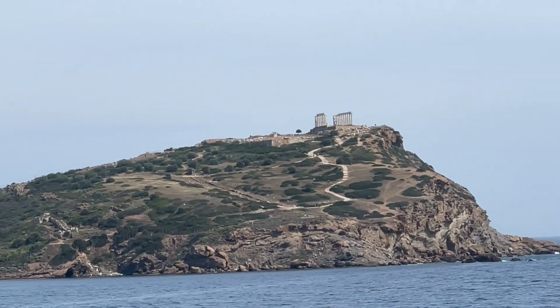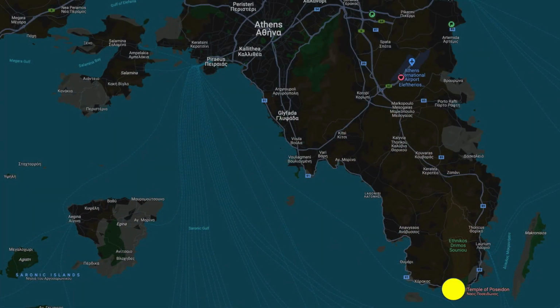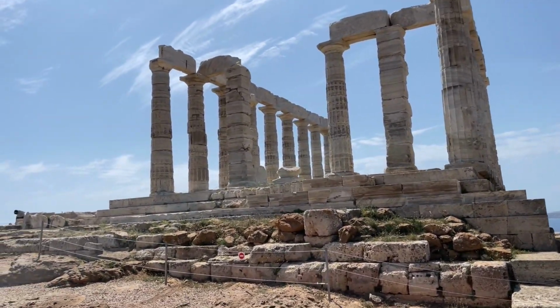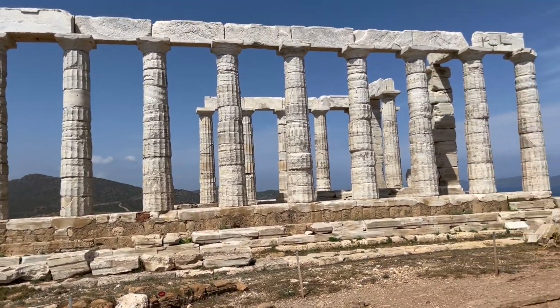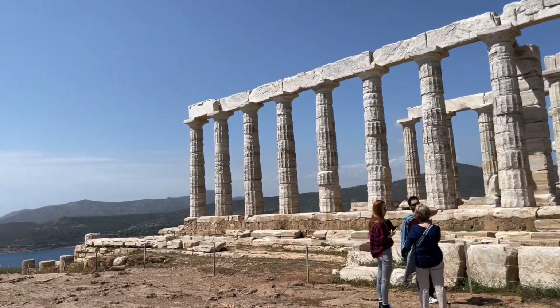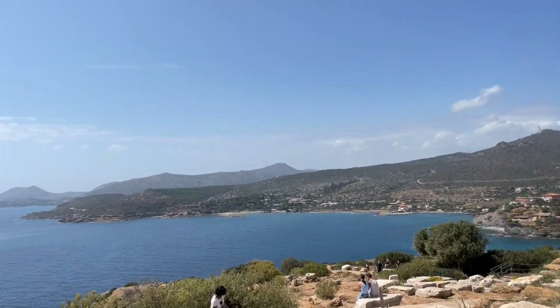Ancient site number 1 is Sounion and the Temple of Poseidon, only about an hour south of Athens, along a fantastic road, the Athens Riviera. It's easy to get to, brilliant drive, and worth it when you get there. This ancient temple to Poseidon was built in about 380 BC after the original was destroyed by the Persians after they'd beaten the Spartans at Thermopylae, and it's fantastic. It's surrounded by sea on 3 sides.